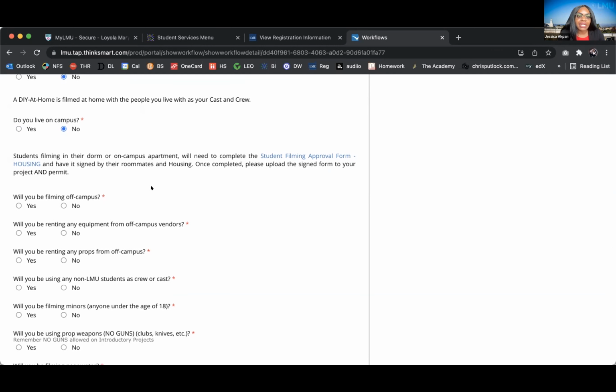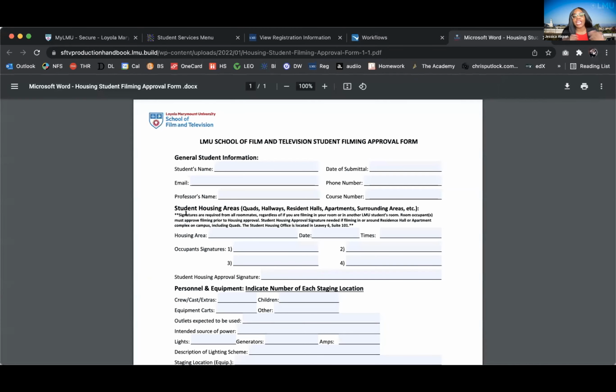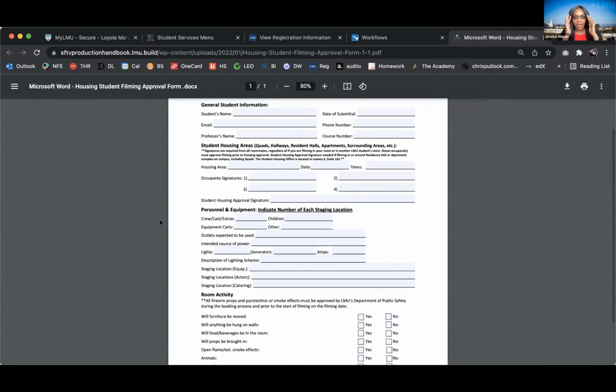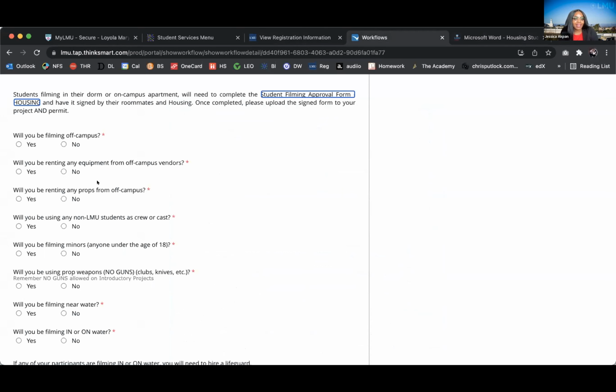So the next part is just giving you information on how to access that form. So Chris, if you can click on the student filming approval form for housing. If you're filming in your on-campus apartment, that's the form that you would need to fill out and have housing sign before you upload and submit this OnTap request. So that's great. Please navigate back.